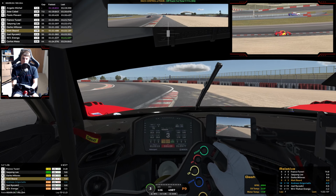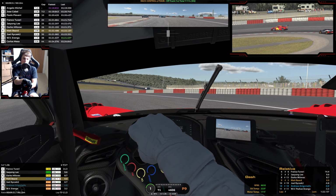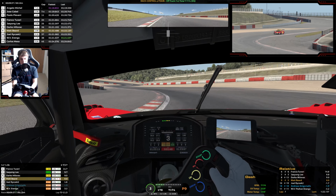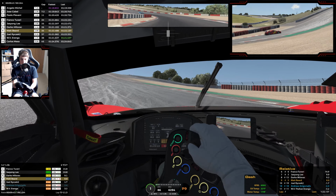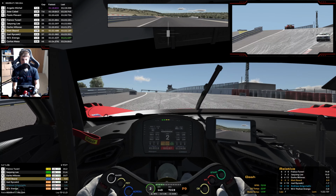Missing my entry point. Can just feel the tyres sliding around underneath me. This track is... I mean, it probably helps if I knew my way around here a little bit more. Of course, I did do a bit of practice before we dived in, but yeah, it's good fun in a slower car, because of course you've got time, but anything GT3 and above, it would not surprise me if they try and put IMS around here soon.